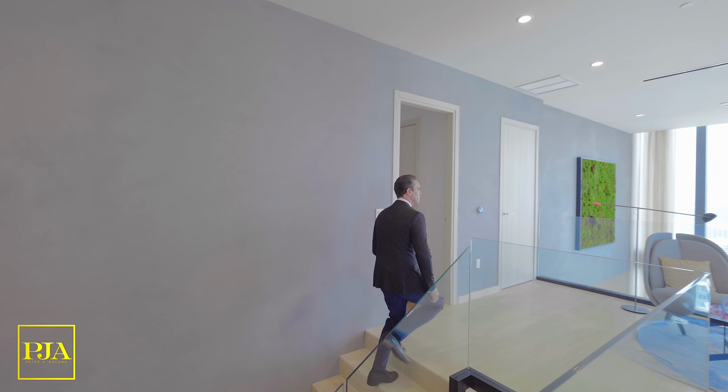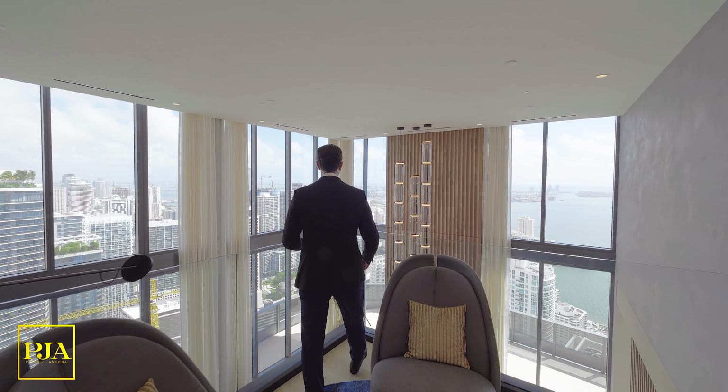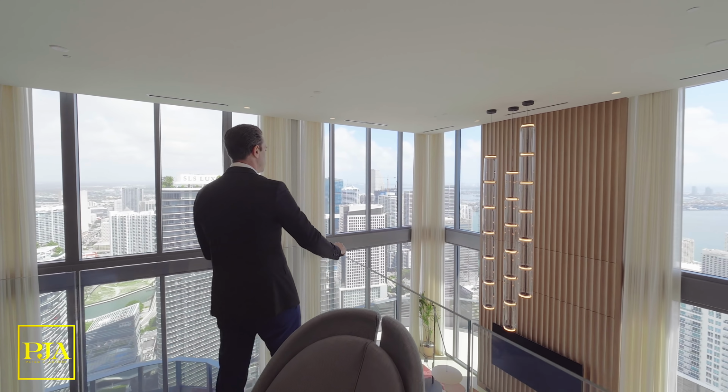Entering the top of the second level, we immediately see a loft space that connects all adjoining bedrooms. But what's special about here is that you can see your great room and your view from this very angle.